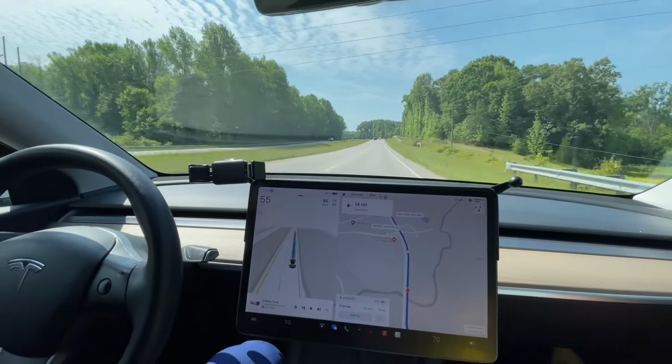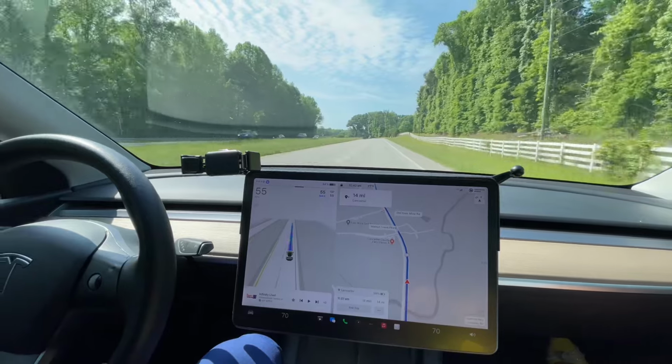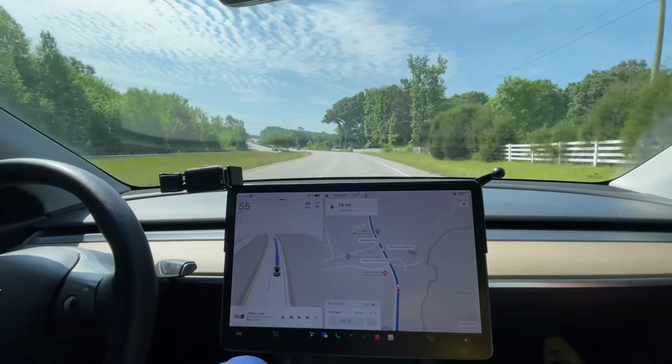All right, so that was definitely one of the moments, man. Y'all, it looked like we had like 15 people behind us, and one of the cars was running the engine and whatnot.